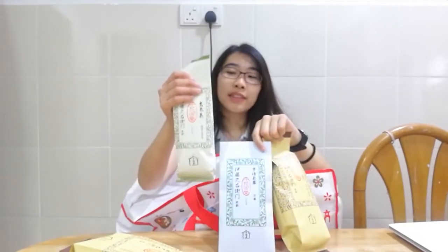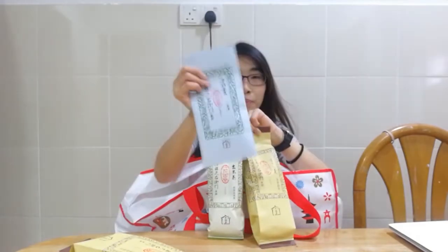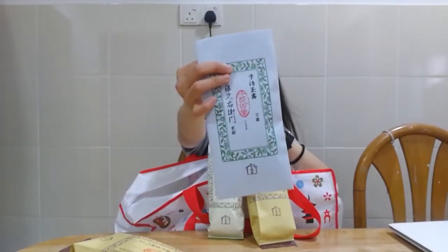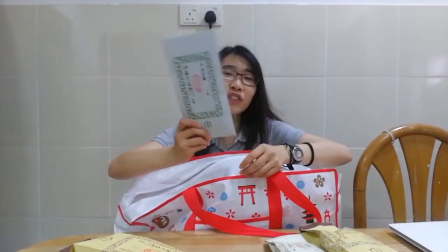These two packages are houjicha. This is sencha and genmaicha, so it's mixed together, and this is Uji's specialty. It's called ganryo. So no idea how it tastes, but it's a specialty. I just bought this. It's only like 50 grams.